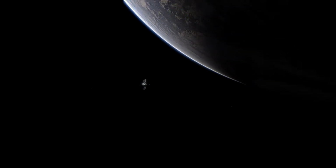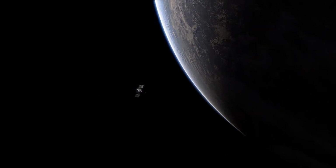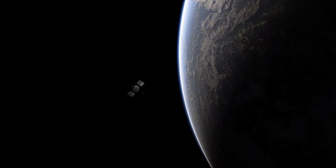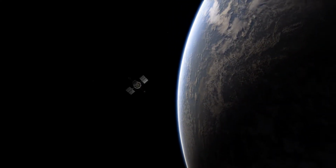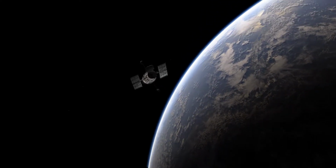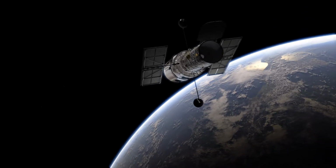From its vantage point above Earth's atmosphere, Hubble observes the universe 24/7. Whirling around Earth at 28,000 kilometers an hour, Hubble has to rely on its finely tuned pointing control system to make sure its scientific instruments are looking directly at its remote targets.